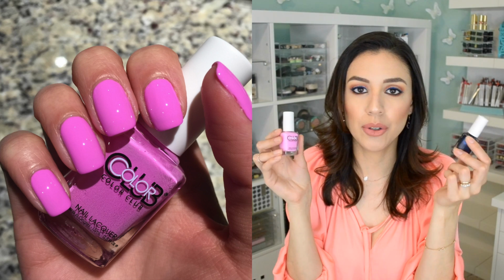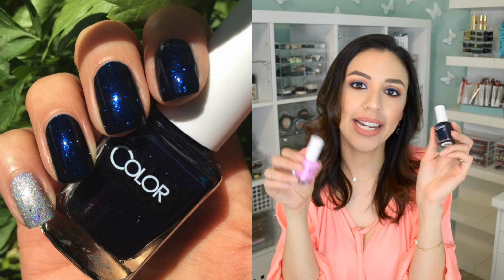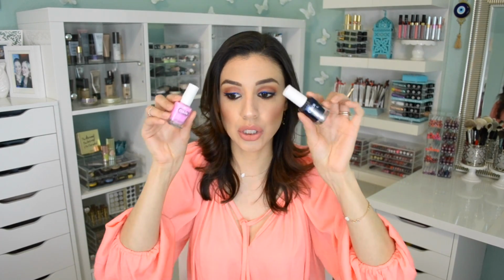I'm pretty sure they're both limited edition, but Color Club never gets rid of a polish. It's always super easy to find on their website, or Bed Bath & Beyond, or I don't know, eBay. I get a lot of my polishes on eBay, believe it or not. So these are two awesome polishes.